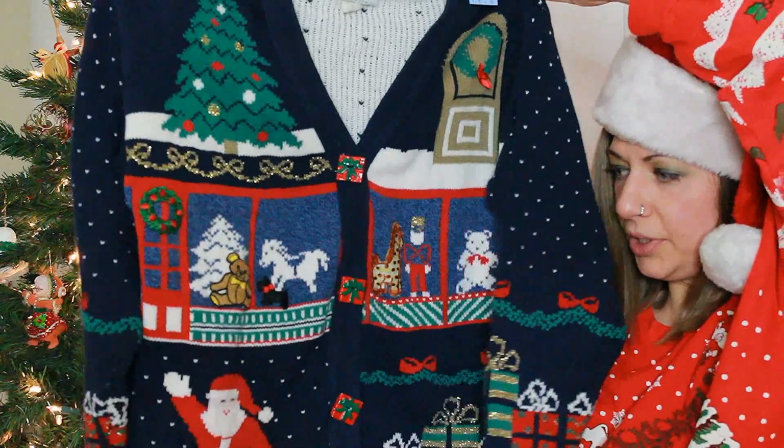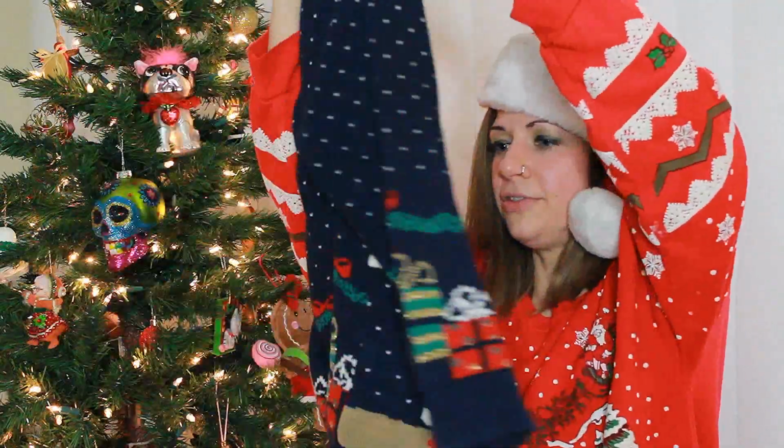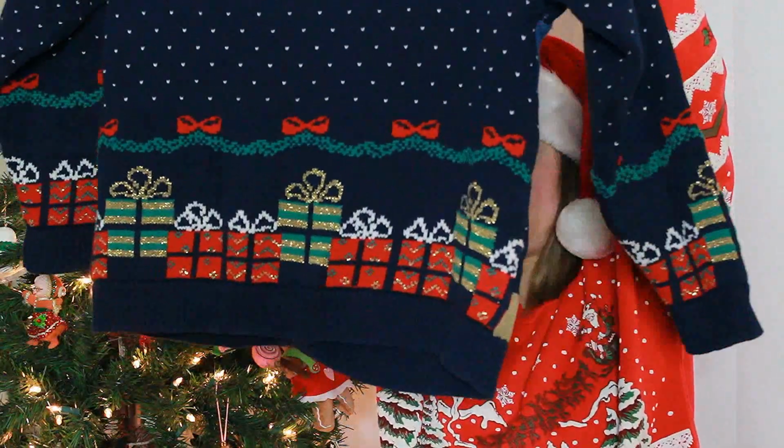$13 is a lot. It is pricey, but it is so amazing that you don't find stuff like this for $13. Like, this would probably be at the store, like, I don't know, $60, I'm guessing. But it's really cool. It's so amazing. And it is truly, like, one of my favorites.